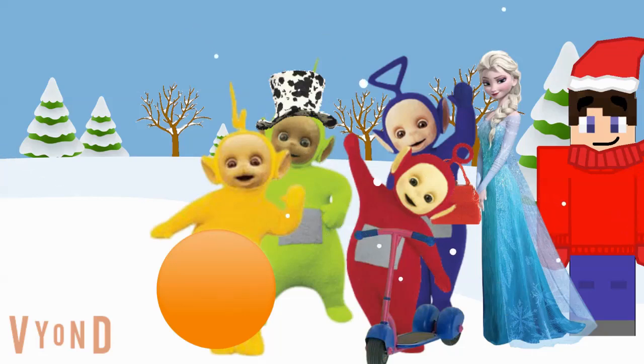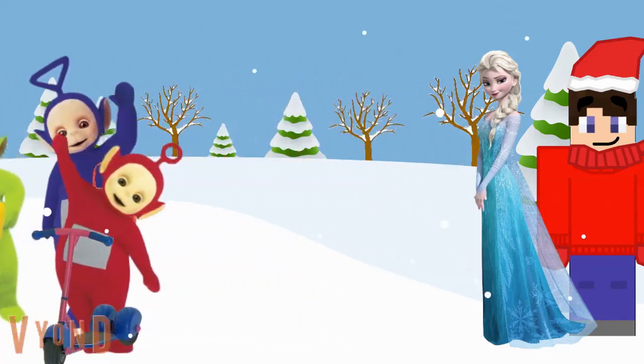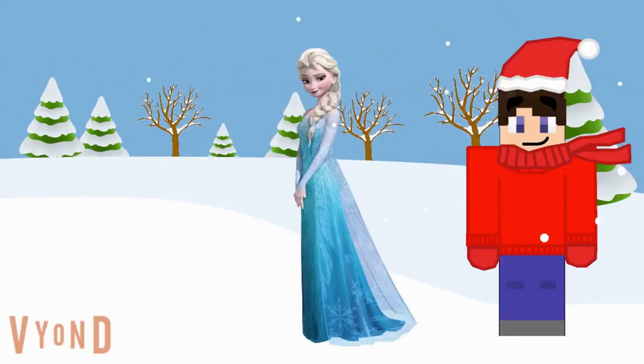Wow, all the snow shapes we found were from the Teletubbies' favorite things. Thanks for helping us find the snow shapes on our snow walk. Bye-bye Teletubbies. Well, looks like our snow day is off to a good start. Wonder what else we'll find.